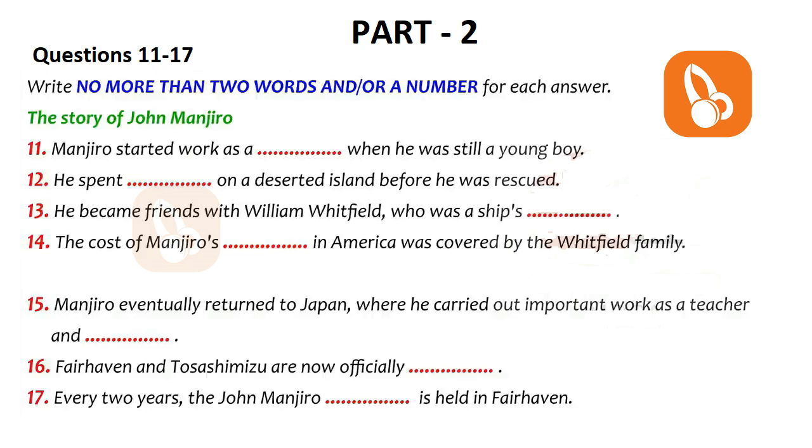Right. So here we are in Fairhaven, and we have a couple of hours to spend in this historic center before we carry on to our motel. And as you'll know from the itinerary of our trip, we're visiting Fairhaven because of its historical links with a man called Manjiro Nakahama. So I'll begin by giving you a brief overview of his life, and then you can explore the town at your leisure.